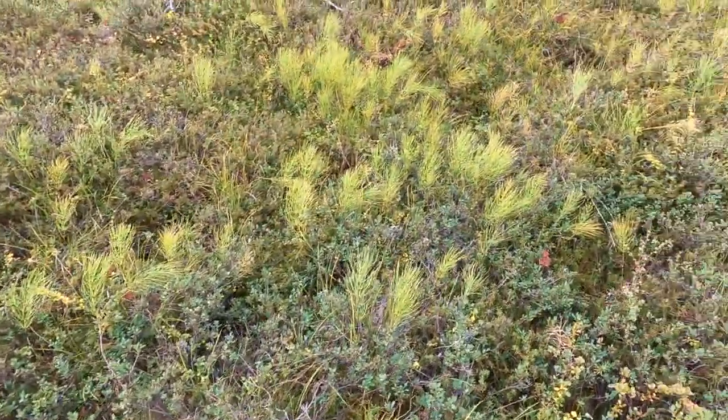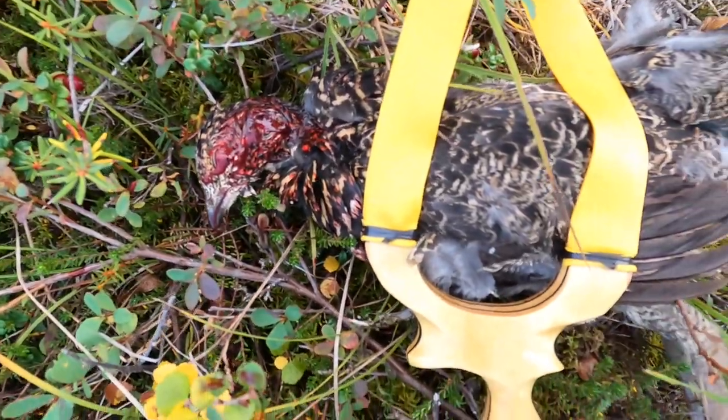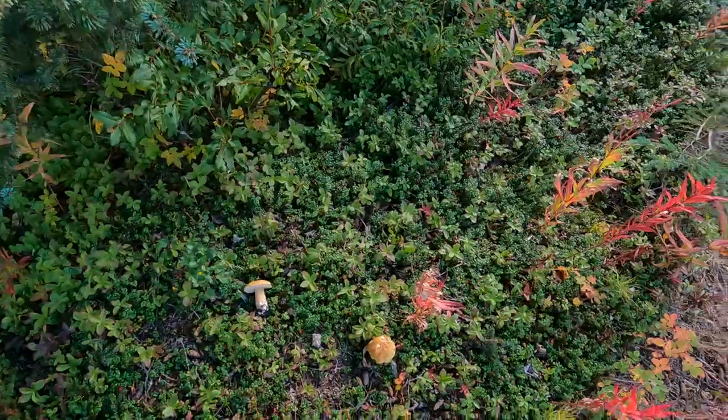Good boy, Salty Dog. All right, headshot spruce grouse. Brand new slingshot hot off the press yesterday. Love it.